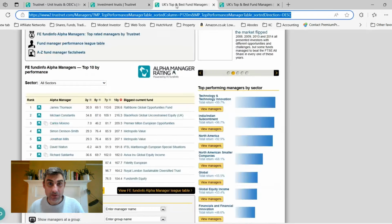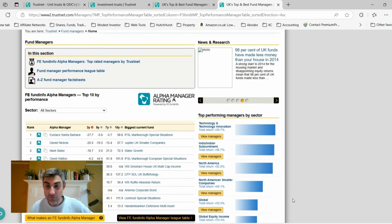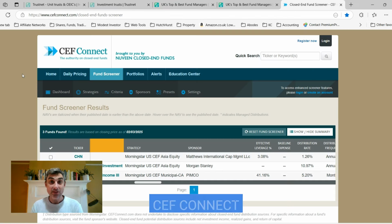Another feature on it, which I don't really use, is if you like to follow the various fund managers, you can see how well they've done over the various years. And if you look, some of them haven't done so well, so you maybe wouldn't want to follow them so much. Maybe they've got a very good excuse. They could be investing in a very difficult market, and there's quite a few of those around at the moment. So that's trustnet.com. A bit of a different site, but I really like it, and it's very handy. That links nicely to the next site I'm going to talk about, which is called CEF Connect.